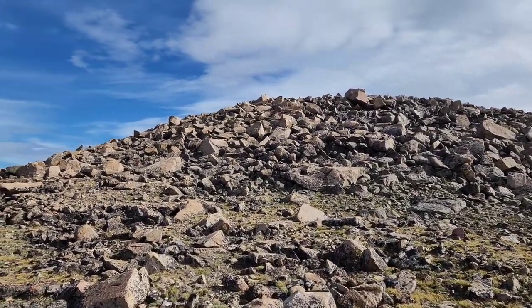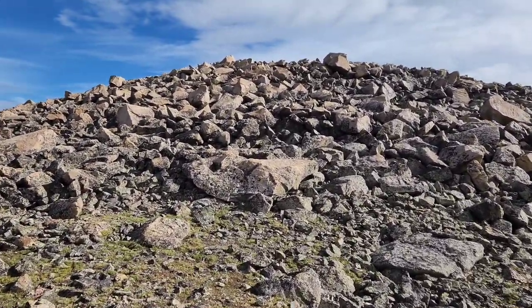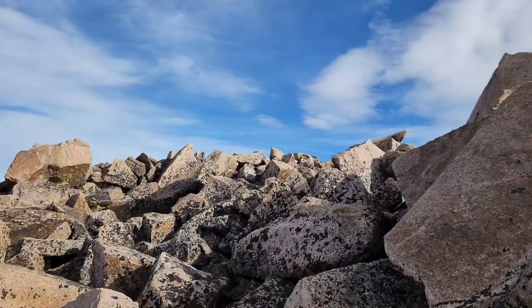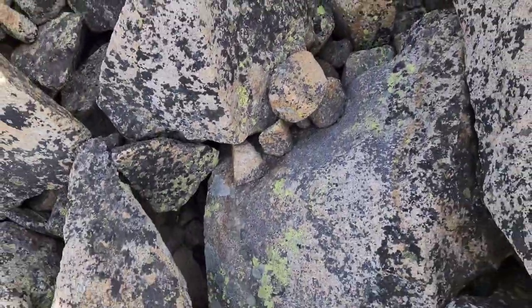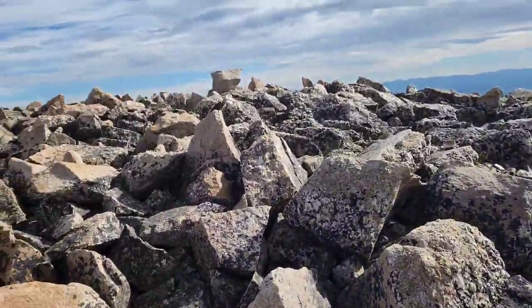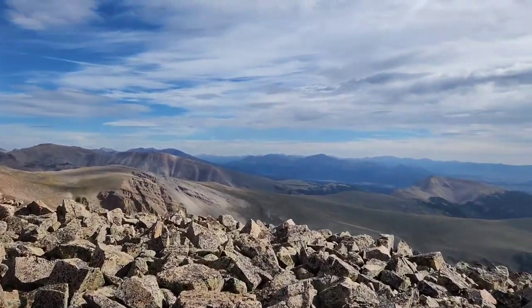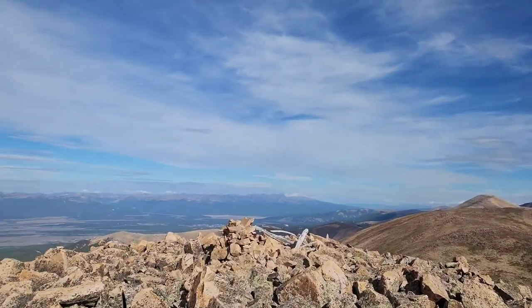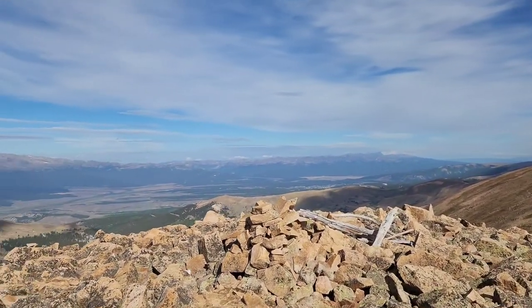Final push to the summit. The flat spot right here. The last section wasn't too bad. Just make sure you put your poles away. Summit at Ptarmigan Peak, 13,730-something feet. We made it.